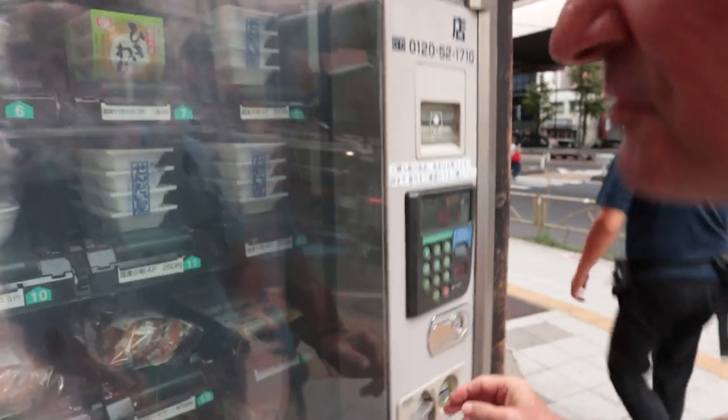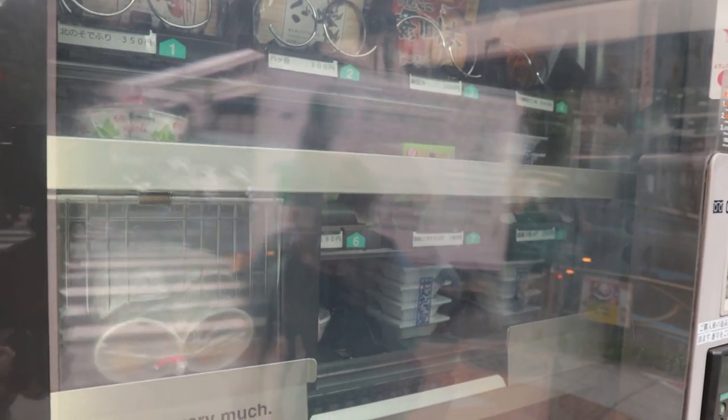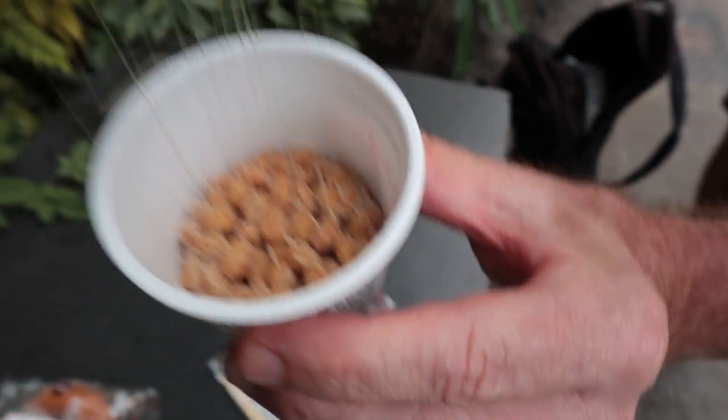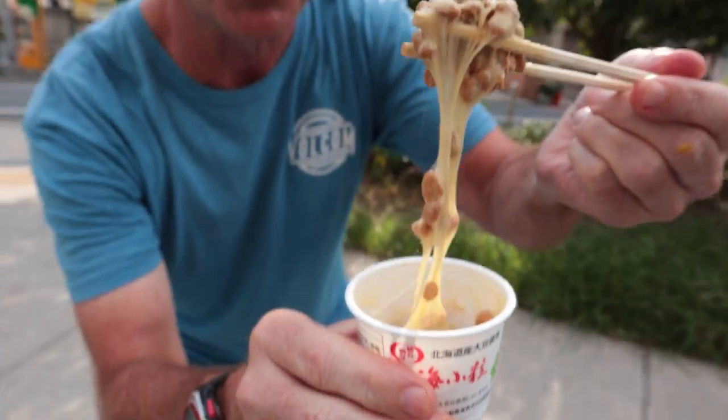First up, let's get some natto from Hokkaido. The ones in the cup right here. Easier to eat out of a cup. Number five. Those are natto beans, they're sticky, they're stinky. You see in there? Okay, here we go. Gotta eat these fast because they taste horrible. That is the secret. The quicker you eat them, the less painful.